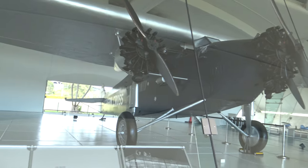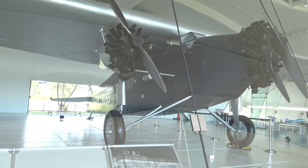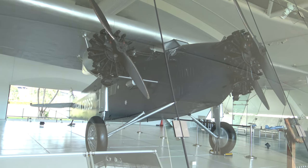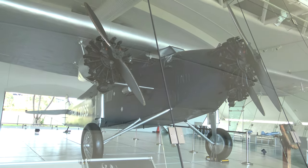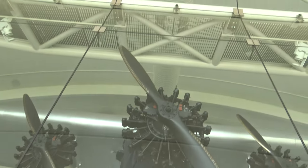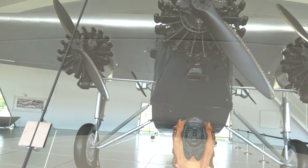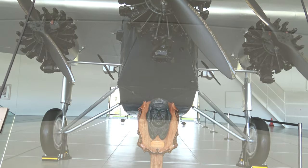Oh, yeah, look at that. The first plane to cross the Pacific back in the 20s. Yeah, look at that. Yeah, it's a beast.